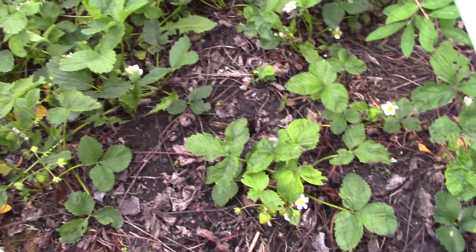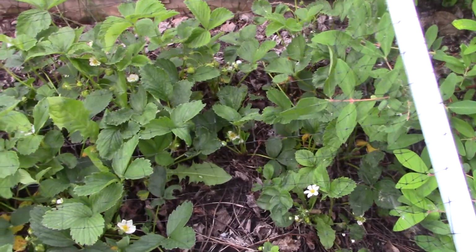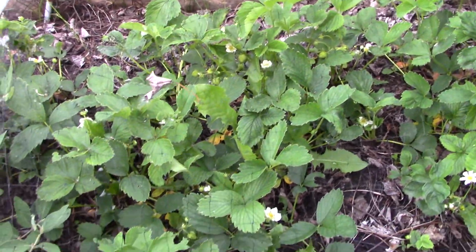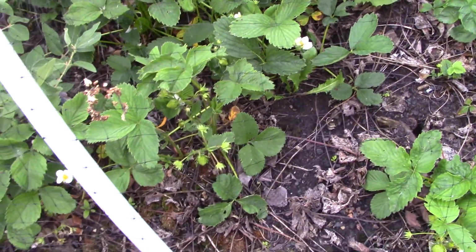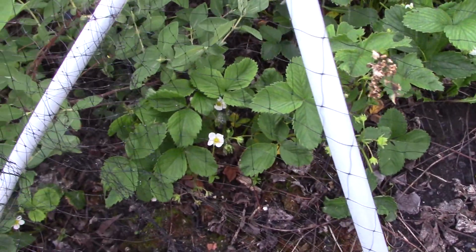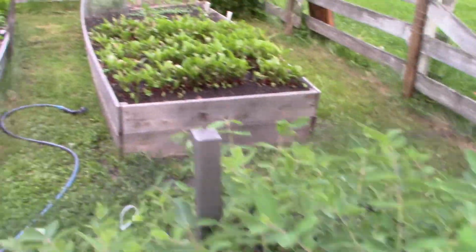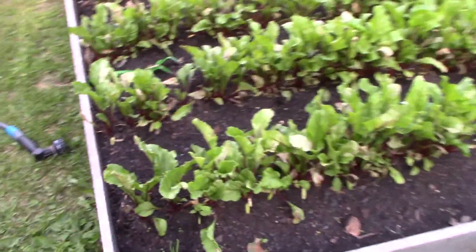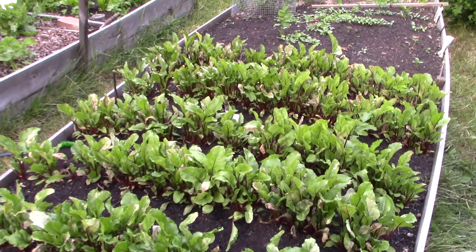Look at my Haskaps. And then here's my strawberries. Actually doing really well for as many plants as are in here. The deer chewed them right down to the ground last spring and really didn't do well. But the ones that made it through this winter are doing pretty good. So hopefully I'll have some strawberries soon. There's some green ones on there. And then over here, got beets. Lots of beets.